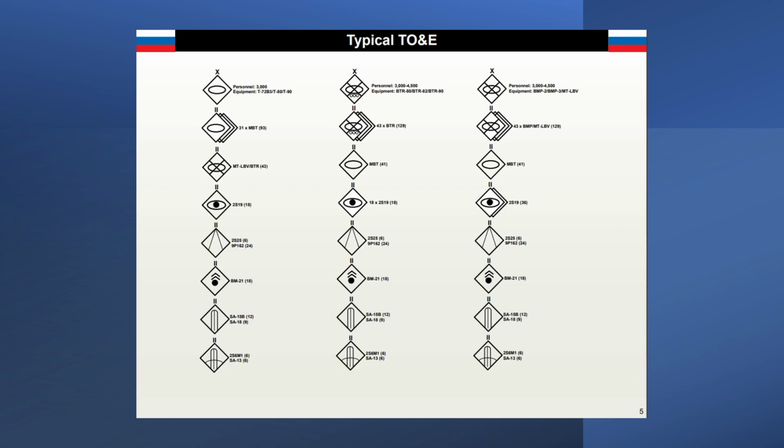And finally, BMP tactical groups, which are mostly used to set up a front line and defend infantry and make sure that no breakthroughs happen the other way around. It's a defensive tactical group.